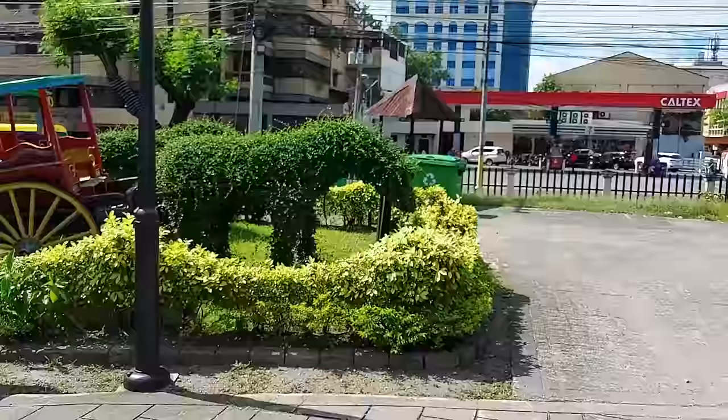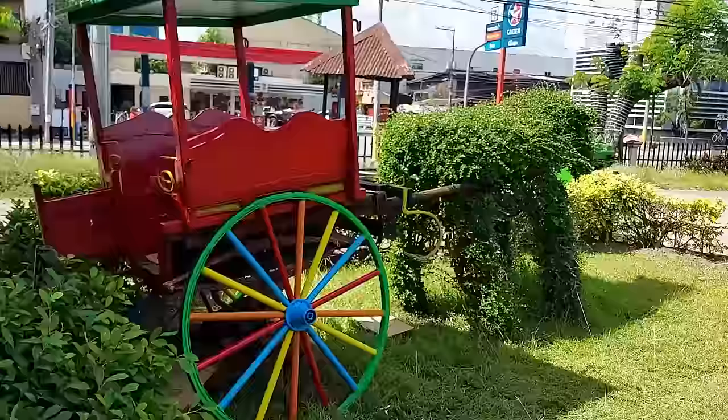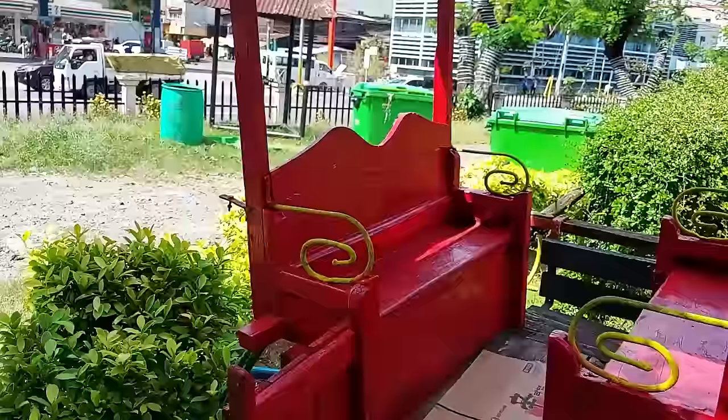Oh man, how awesome is this? You've got the horse and you've got the old sugarcane wagons. Actually, no, these are people wagons. Oh man, with the horse topiaries. Oh, these things are epic. How cool is that? Very cool.